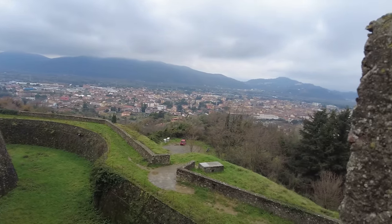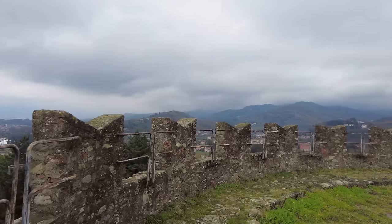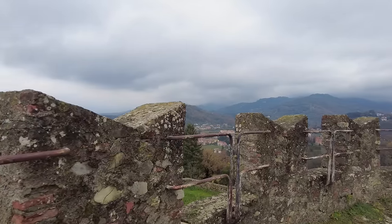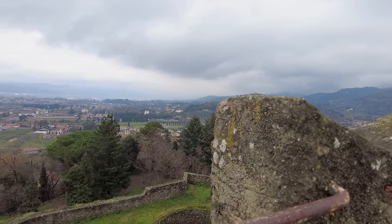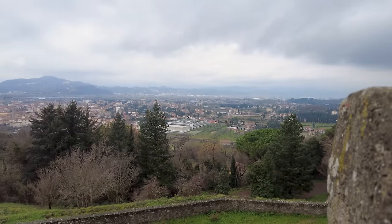But just walking around it, I thought this would be a place where we would be able to take in some history at a little known spot and also kind of rest up and get caught up on our editing. So that's what brought us here. But what a special place. Look at this view that they have up here.